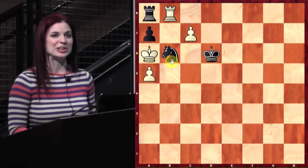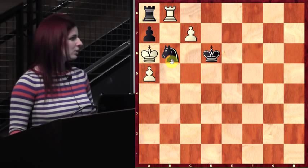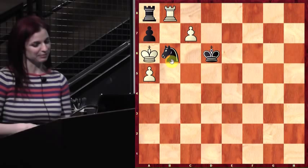If you're black here, you have to play what? Rook. Well, rook takes rook just allows pawn takes b8 equals queen, right? So basically, the only move here for black is what? King takes pawn. King takes pawn, yes? And then I challenge you to figure out what white can do then. So now let's take a look. I think now we're close enough that maybe some of us can get it.